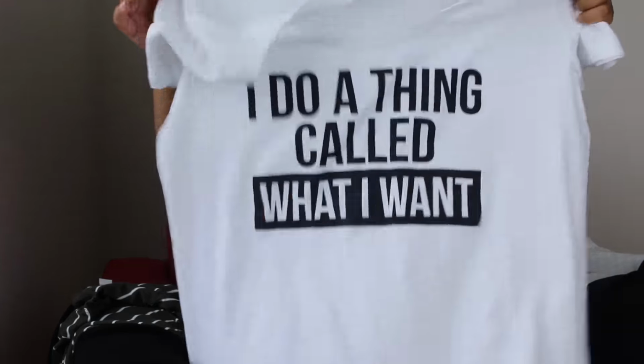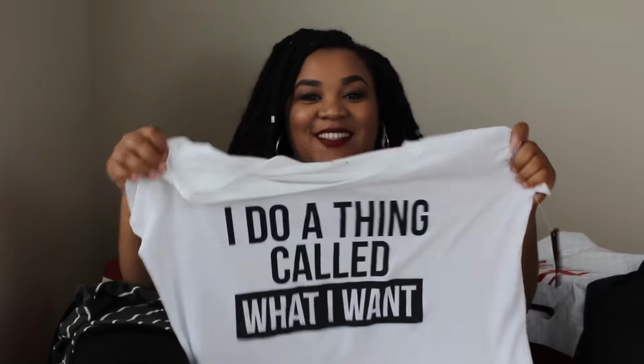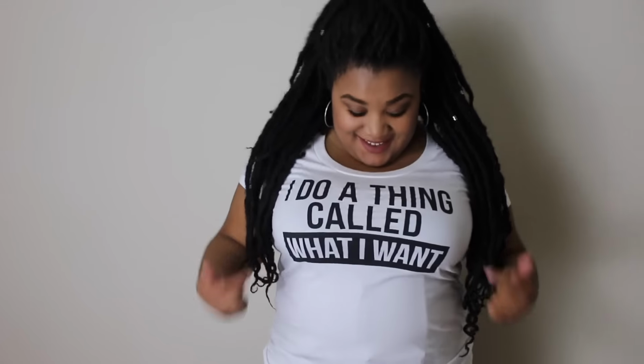Okay, so the next thing I got from Torrid was this t-shirt. It's just a plain t-shirt, but it says, "I do a thing called what I want." That's so me. Don't try to tell me what I can do because I do what I want to do, okay? This shirt is priced normally $28.90. I got it for $21.98, so it wasn't too much of a deal. But Torrid had a sale going on where you buy two, you get two free. So I had to pick up some other stuff at around the right price so that I would get stuff knocked off.